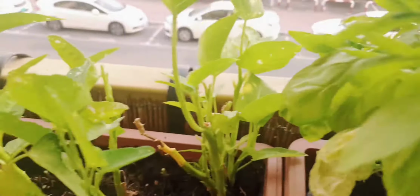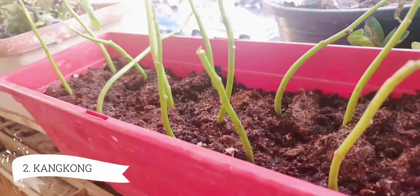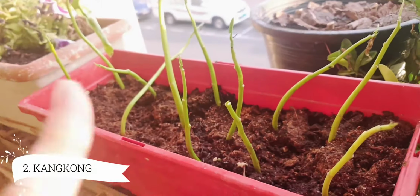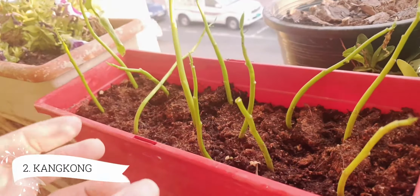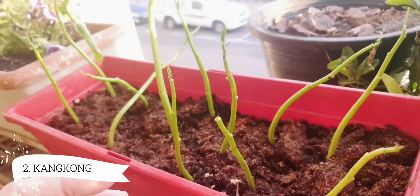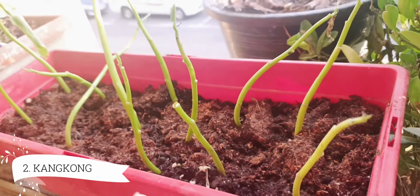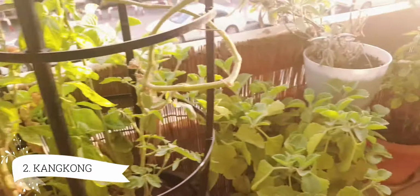Ayan. So the other one that I want to show you is itong kangkong. Kangkong is very easy to propagate sa backyard mo. Itong kangkong na to, I bought this from Almaya. Yung mga bunch na nabibili na parang ginugulay. So ito siya. What I normally do with this, let me show you my other kangkong.